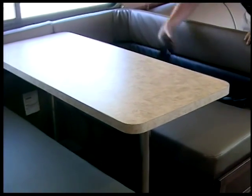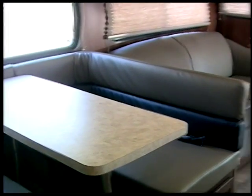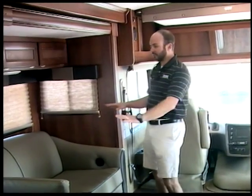Another nice feature is you're going to have seat belts on your dinette and seat belts in your sofa. A lot of people ask us, is it okay to move around while you're riding around? We recommend that you wear your seat belts, especially for small kids. It's not just for an accident, but you're in a moving vehicle. So if the kids are strapped in and somebody has to stop suddenly or make a sharp turn, everybody's safe and where they're supposed to be.